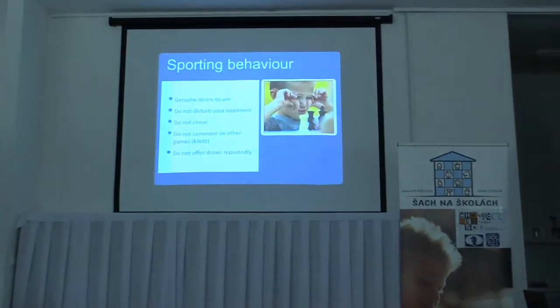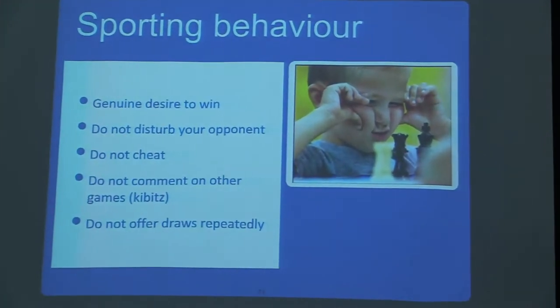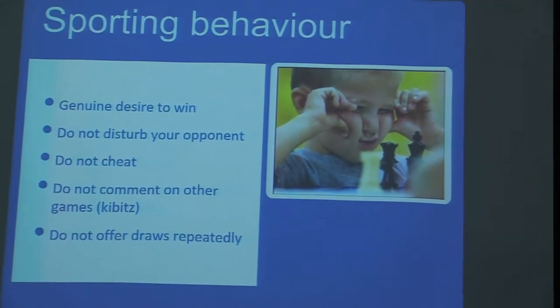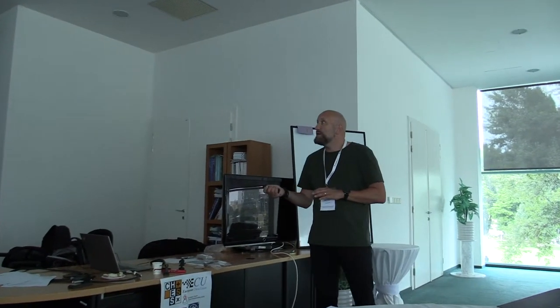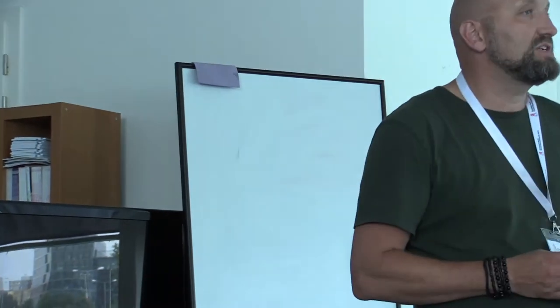And then we come to sporting behavior. I think chess is also a great way of learning how to behave in sport. There should, of course, be no cheating. We all know we have some problems in chess these days with the computers and the telephones and so on. But still, I think the feeling is that chess is a very clean sport in many ways. You should, of course, have a genuine desire to win your game, but you should never disturb your opponent, never cheat, never comment on other games, and of course not, which can happen when the children are a little bit stronger, make offers of draws repeatedly and so on. This is behavior that we who play chess know is how to behave in a good way. You don't do like that.